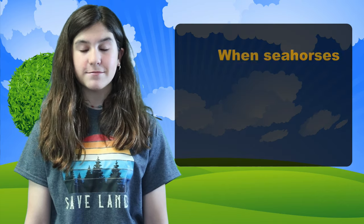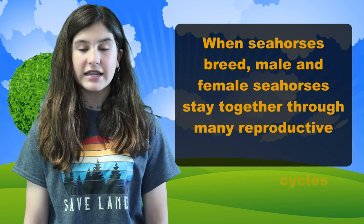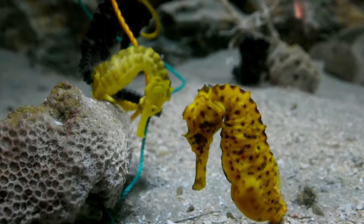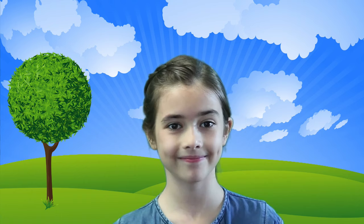When seahorses breed, male and female seahorses stay together through many reproductive cycles. In fact, some species of seahorses mate for their entire life. Each morning, the seahorse couple dance to greet each other.